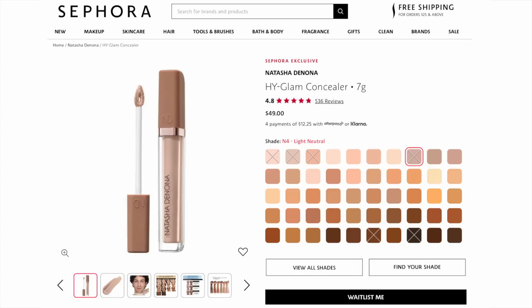This concealer, the Natasha Denona HY-Glam Concealer, Brightening and Hydrating Crease Proof Serum Concealer, in N4. I love this. Out of today, this is the thing that I've tested the most, and I really dig it. I think it wears really, really nicely.